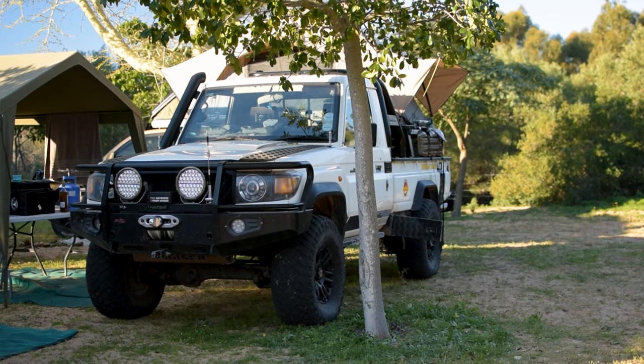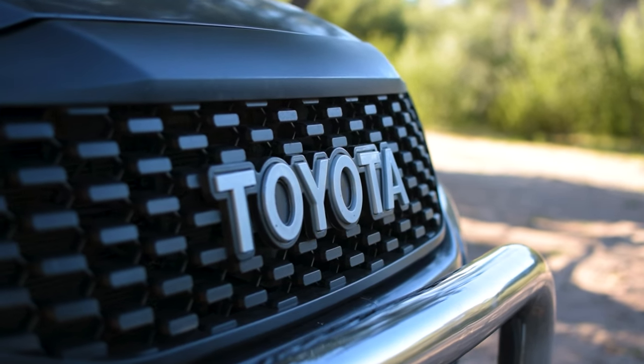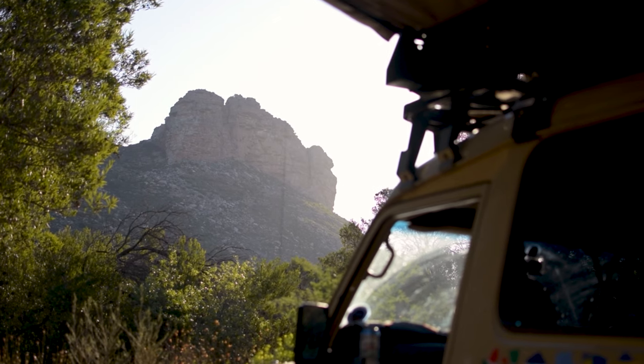As the sun sets over the Sandveld region, we reminisce over the day's 4x4ing. Special thanks to Roland from My Life in Africa for organizing this awesome weekend. Cheers for now.